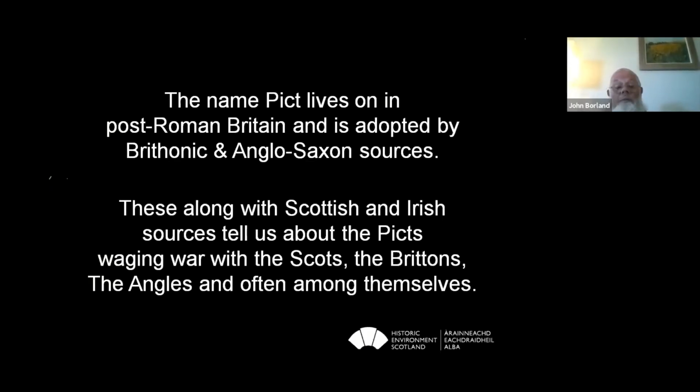And so when the Romans depart these shores early in the 5th century, the name Pict stays on, and in post-Roman Britain, the Brythonic people, the Anglo-Saxon sources, the Scots themselves, and the Irish keep making reference to the Picts. And indeed, that tends to be our only source of reference. Nothing much really survives from the Picts themselves, but things written about them are our main source of documentary evidence.